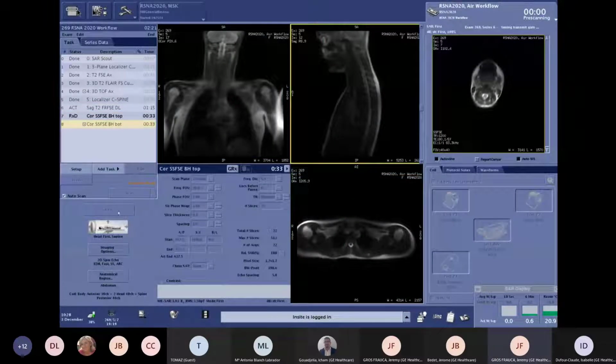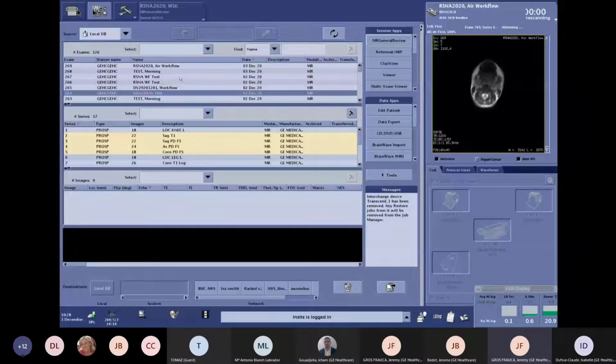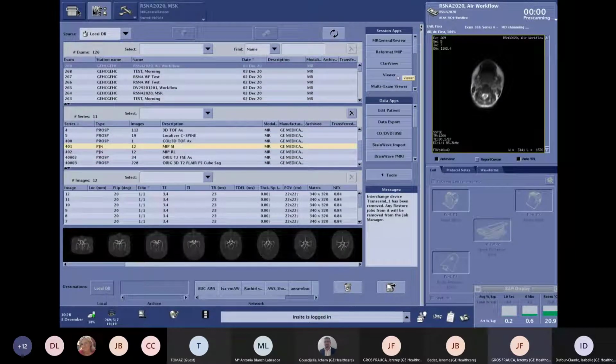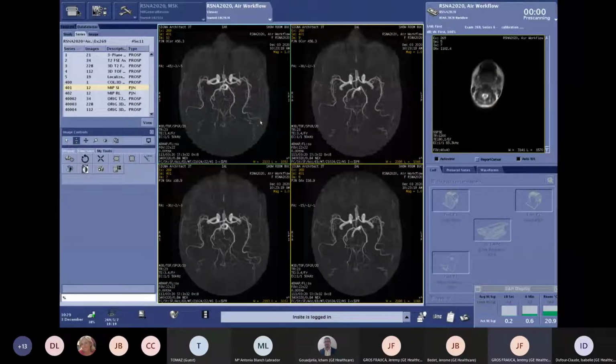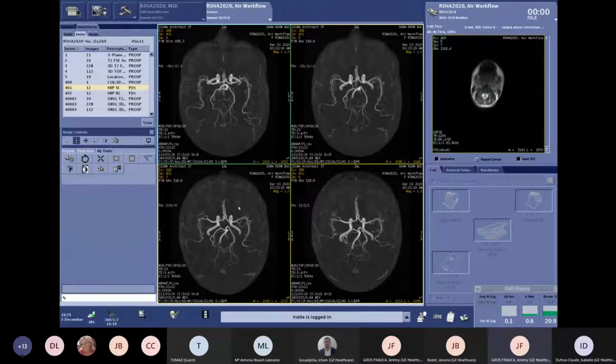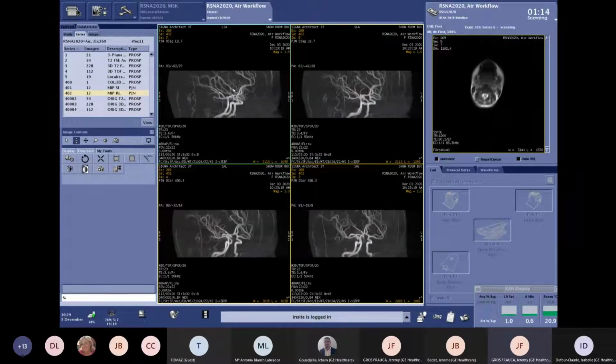Just position for the thorax, abdomen, and pelvis. And we can have a look at our 3D TOF. So here, let's have a look at our MIP reconstruction. So you can see 3 minutes. Again, the same. Here we are using HyperSense to do that. And we have this great signal with a lot of information on arteries in the distal part. And again, we can say, thank you to this 48 channel head coil.